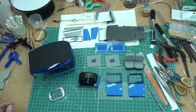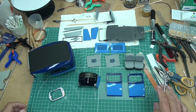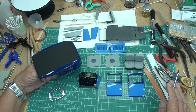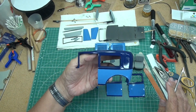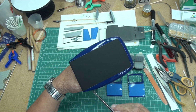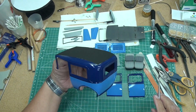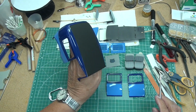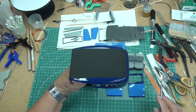Okay, we're back over here at the bench, and I got a lot of the painting done. I got almost all of the painting done. I got the body all painted. Now I've got some touch up to do yet, just around the fender wells and along the roof edge, but it came out really, really nice, I thought. And I'm not even sure I'm going to clear coat it.